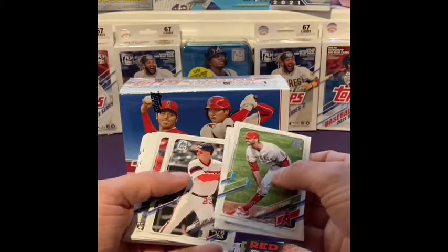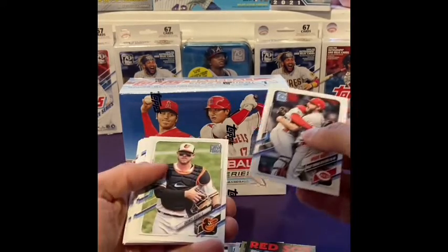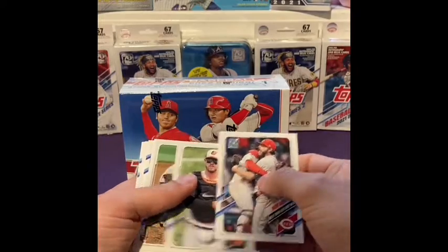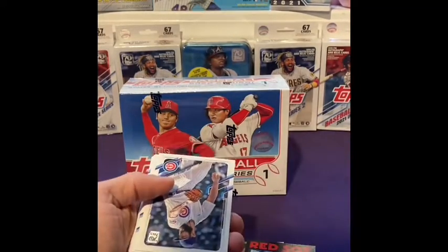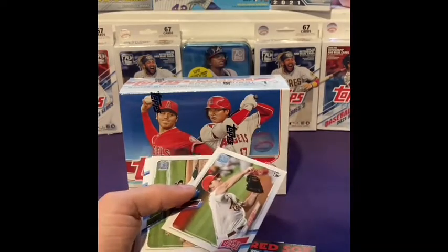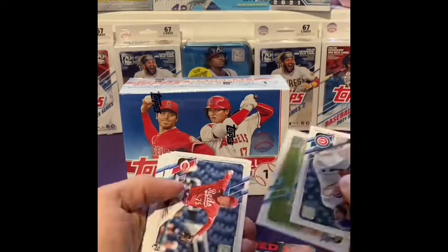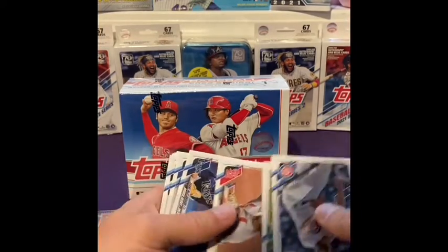But we pulled a camo. That's pretty cool. Not going to lie. That is pretty, pretty cool. Never pulled a camo before. And it's number 1 out of 25, too. Could have pulled 25 out of 25. So that is definitely an eBay 1 of 1, for those who keep track.